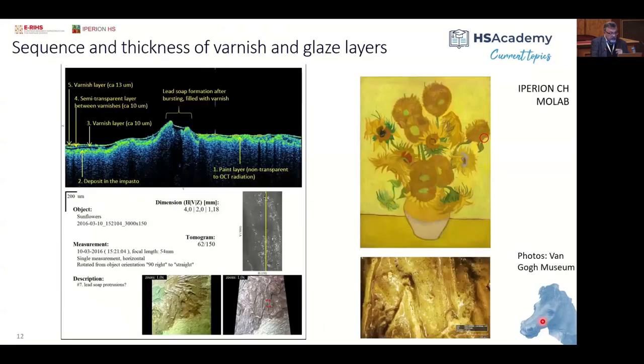Okay, so again, this is the typical result. You recognize the object, of course, but what is interesting, and the kind of conclusion we can draw from OCT here, is about the multi-layer structure of the varnish. We have two varnishes here, separated by some semi-transparent layer, which, as it came from more extended examinations, was added by a restorer at a certain moment.